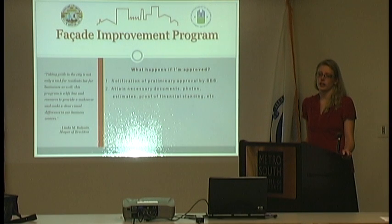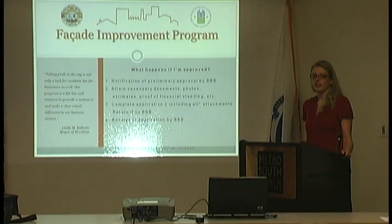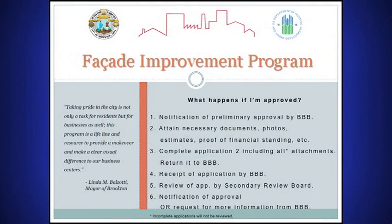and then they will send you your secondary application, and you're required to attain necessary documents, photos, estimates, as I started talking about before. And then you complete the second application and make sure you include all the attachments, return it to Building a Better Brockton. And then again, we'll let you know we got it, so you're not wondering, did they get it? Did it get lost in the mail? Has anyone looked at it? Did they forget me? Then your application is reviewed by the secondary review board.